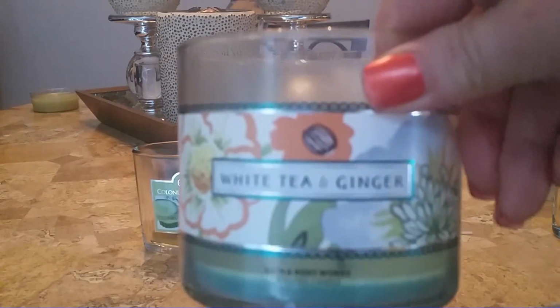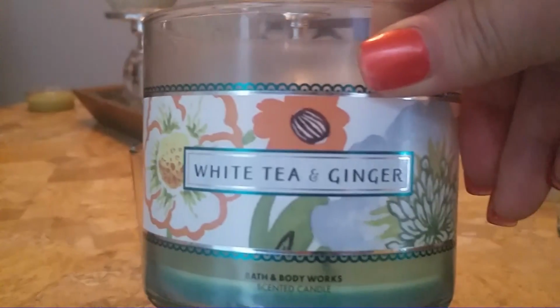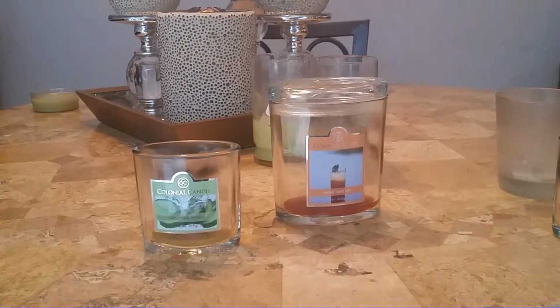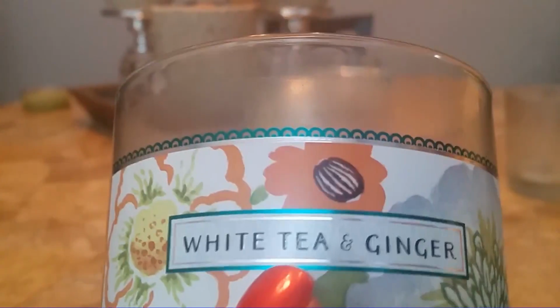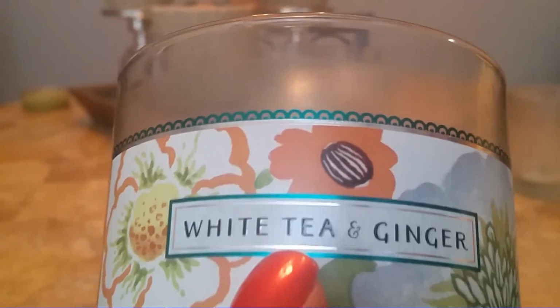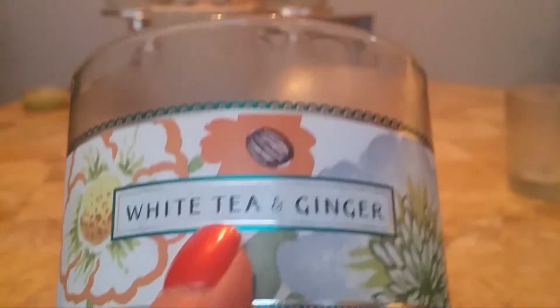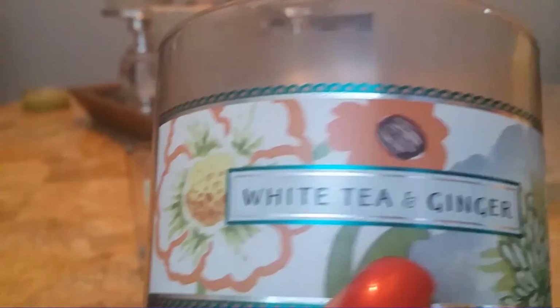Bath and Body Works White Tea and Ginger. I thought I was going to really, really love this candle because I love white tea and I love ginger scents. I actually have the body care, and I think that's what did the candle in. I bought the body care like a year ago at the semi-annual sale in bulk, so I've been trying to use it up, and I'm getting sick of the scent. It seems to be the theme this month. I'm just getting sick of scents. I don't know what it is.